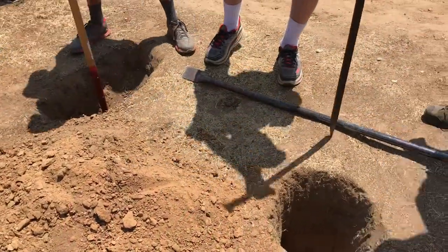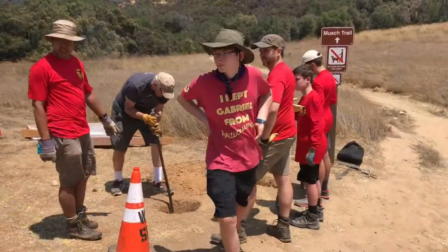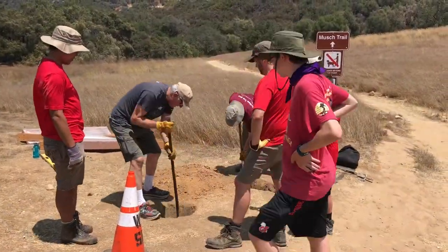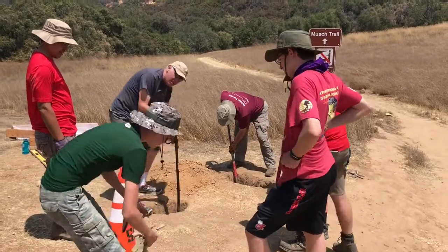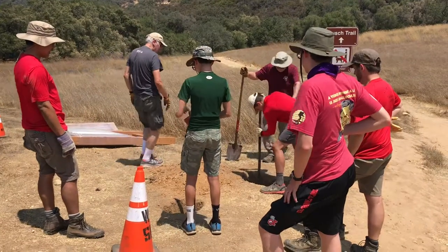It really works a lot better. Can we do it? Give it a try. I think Cam's going to do this for a little bit. Grab the pole and pick it up and chisel away. Chisel away.